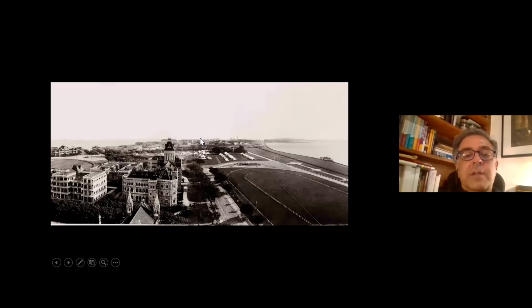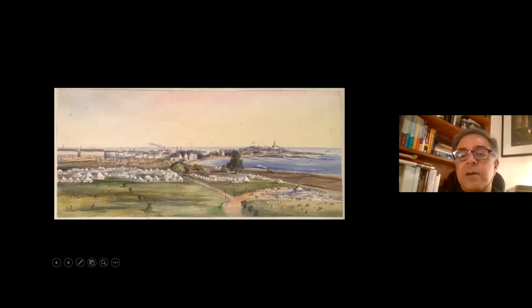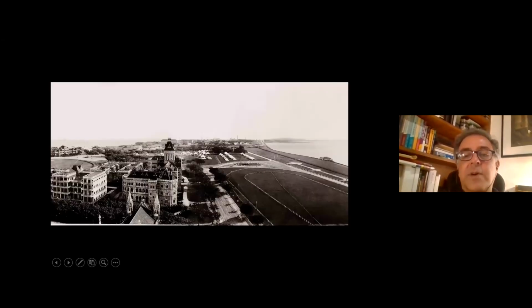This is a photograph taken from the top of Rajabhai Tower where you can see exactly the same thing. And let's go back to that one. I want to show you that over here, you can actually see a little train in the distance with the smoke coming out of the engine. So this would have been the Western Railway line going down to Colaba. So sometime post 1860, 1865 or so.